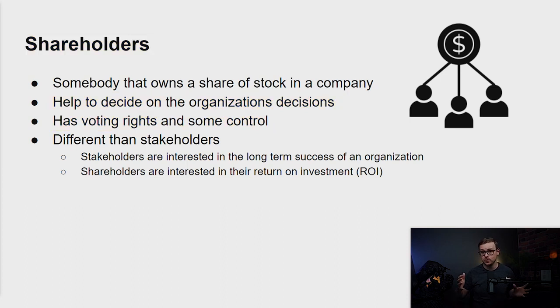Now, I do want to tell the difference between stakeholders and shareholders. Shareholders are interested in the return on investment of a stock, and usually this is in the short term. So if somebody invests in a company, they invested in the stock, they want to see that stock go up. Whereas stakeholders tend to be more invested in the long-term success of a company.